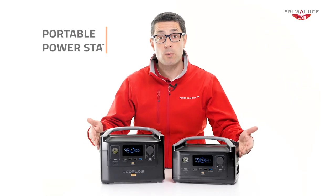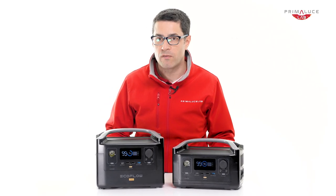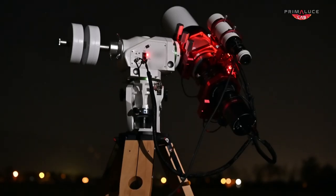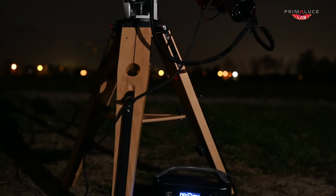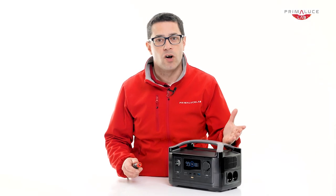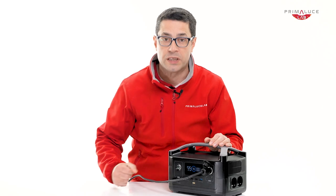RIVER is a portable power station that integrates high-capacity lithium batteries, so they are more compact and lightweight than a standard deep-cycle 12-volt battery of a comparable capacity. You might be asking yourself, why does PrimaLuceLab recommend this battery above the others on the market? Our recommendation is based on the cigarette plug power out port they offer. It's not simply rated 12 volts, but in reality it's 13.3 volts, and this is the perfect solution to plug the power cable included with the Eagle.